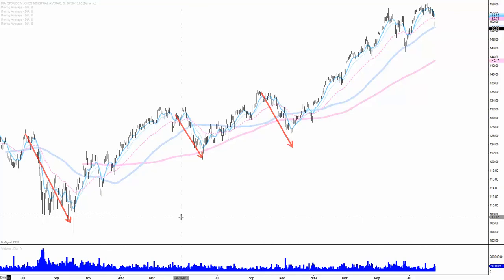So the characteristics of correctional moves is that the stock gets to a certain price, kind of overvalued, and then it needs to correct to come back to kind of a market value, if you will. And once the correctional move is over, it resumes its primary uptrend, right?